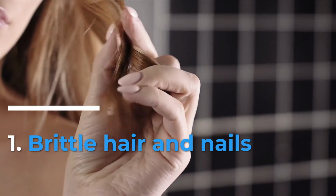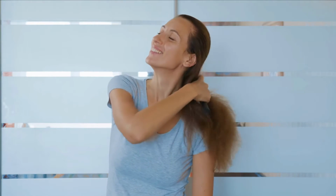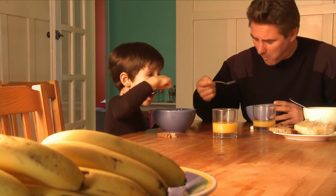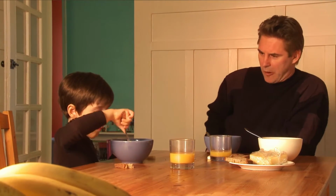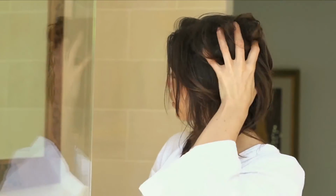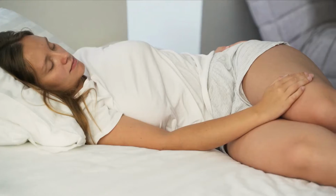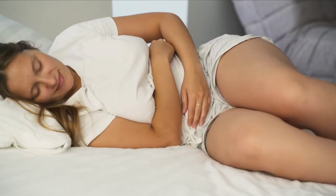1. Brittle hair and nails. Hair and nails may become brittle for a variety of reasons. One of them is biotin deficiency. Biotin, also known as vitamin B7, assists the body in converting food into energy. If you are deficient in biotin, you may notice brittle, thinning, or split hair and nails. Other symptoms of biotin deficiency include fatigue, muscle pain, cramps, and tingling.